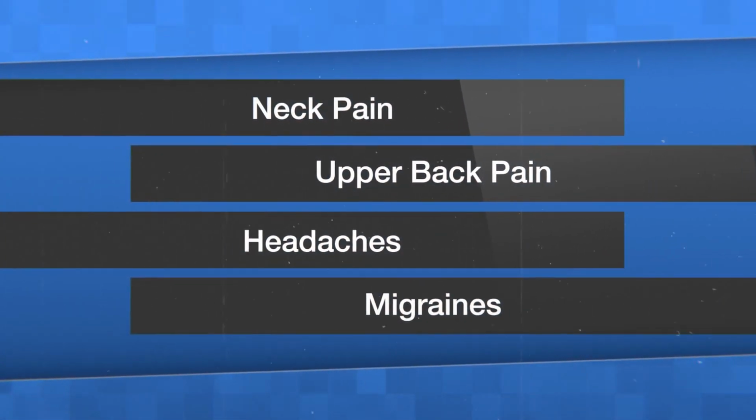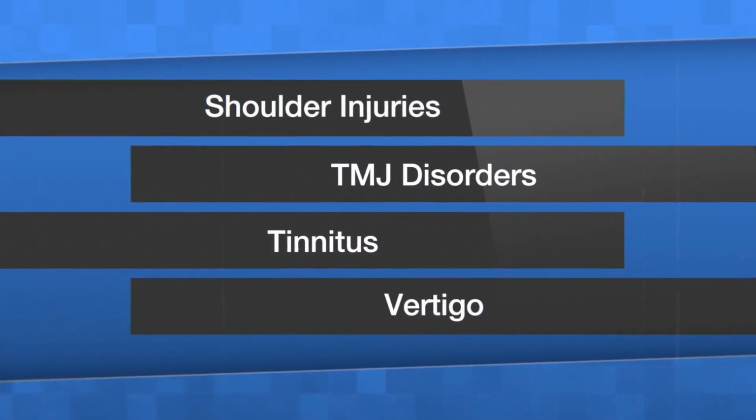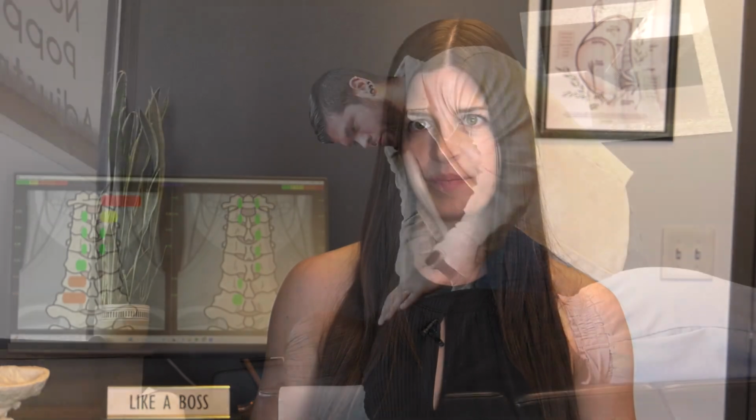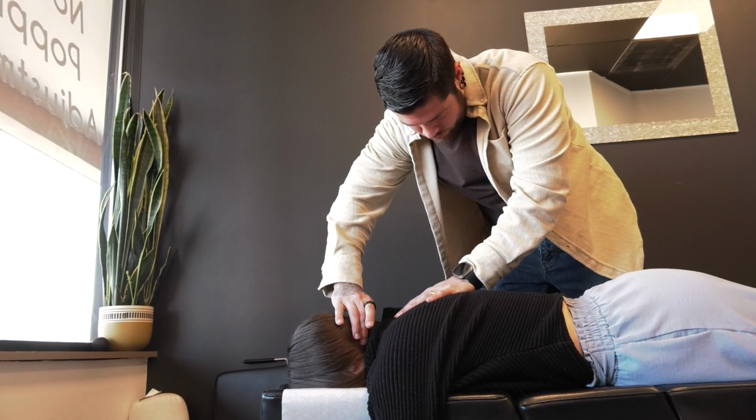The most common things that we help patients with in our office are neck pain, upper back pain, headaches, migraines, shoulder injuries, TMJ disorders, tinnitus, and vertigo. Upper cervical care is also ideal for those who have had lower cervical disc injuries or fusion surgeries to their neck already. As we stabilize the upper cervical spine, it will strengthen the rest of the neck.